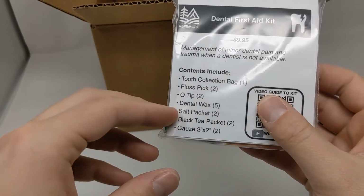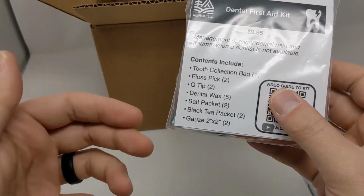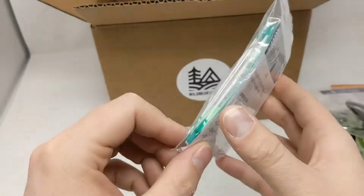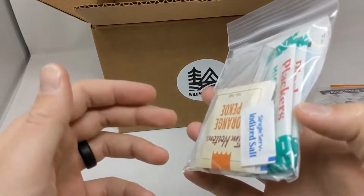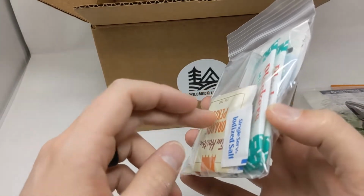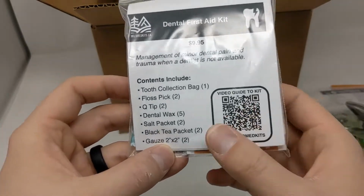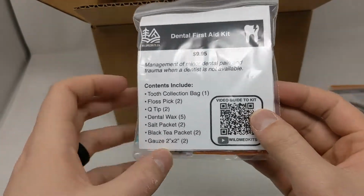You've got some salt packets to create some nice saltwater rinses to keep your mouth clean. The black tea packets can actually be added to hot water and then let cool a little bit. And these actually provide really good pain relief to an exposed nerve for a tooth. And then you've got some gauze 2x2s that someone can bite down on to control bleeding in the mouth.